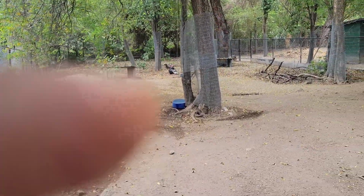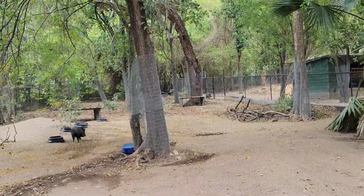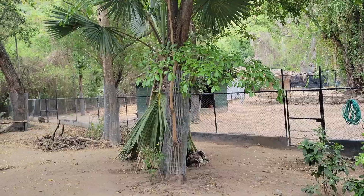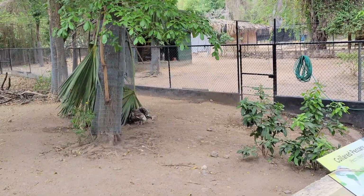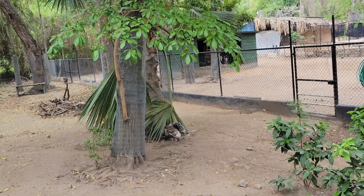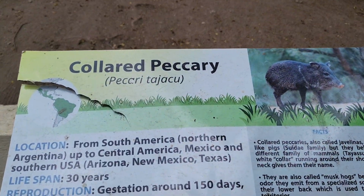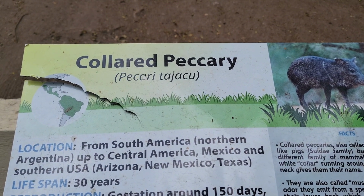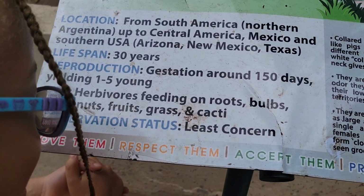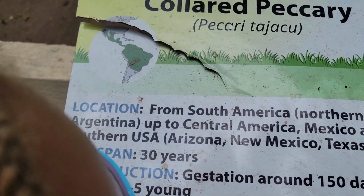And they have some turkeys at the back. Yeah, see a turkey close by here. Okay, so they call it a collared peccary. Don't touch.